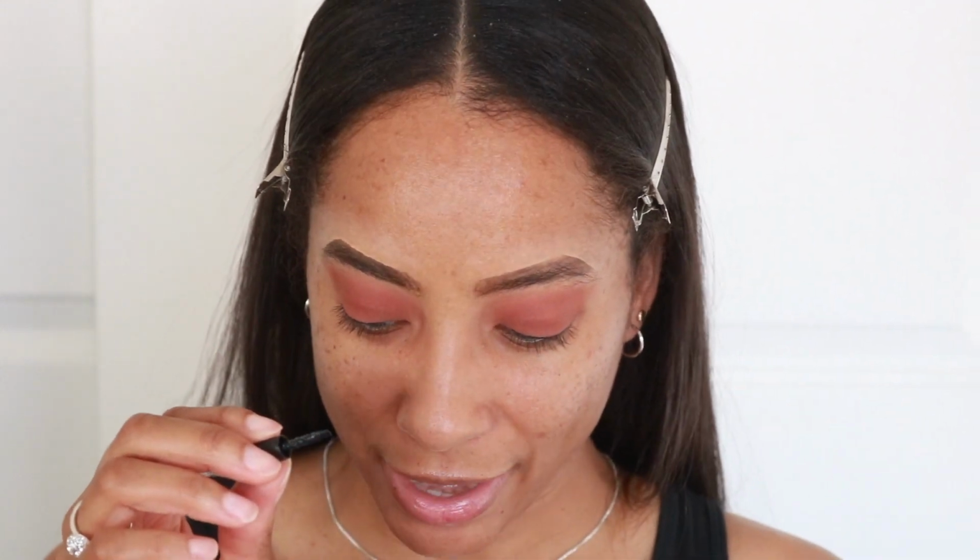I love JCat Beauty eyelashes. This glue, I think I might like it a little more than the JCat Beauty eyelashes. That is like out of control, right? This glue is so good. It makes everything stay. You could probably sleep in your lashes with the JCat Beauty glue.